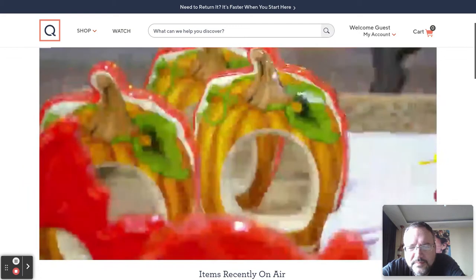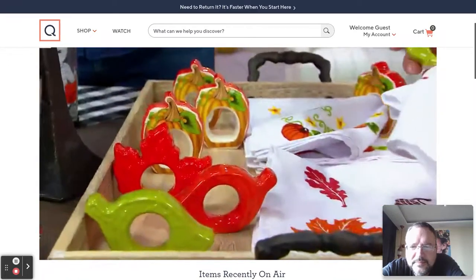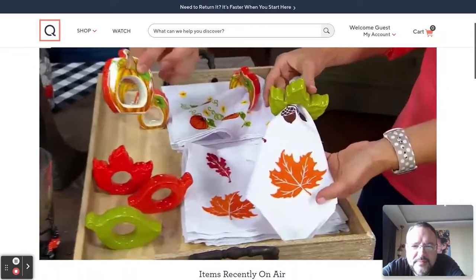Okay, time for the napkin rings. Oh my God, napkin rings. It's so fun and so different. I don't know if you've ever done napkin rings for us before, Tara. We have, not figural like this, and we've never done them with these. What do you get? Like 8 of them? It's a separate purchase. Looks like it.